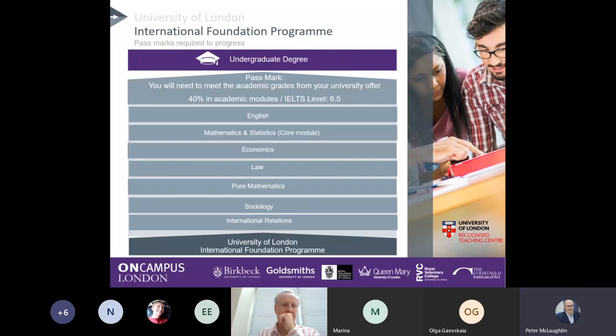To pass, 40%, although most of our universities would ask for distinctions or merits, and nearly the majority would ask for 6.5 as a minimum, although most of the students on the IFP go on to progress with an accomplishment of 7 and above.